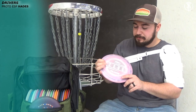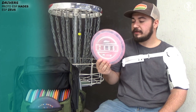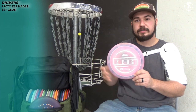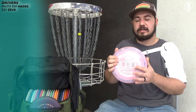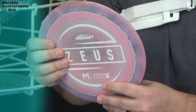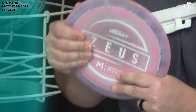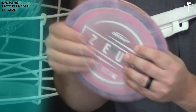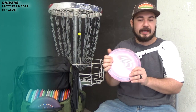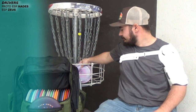Next I got is this beautiful Paul McBeth Zeus. These are what I throw for my overstable drivers. It's what I can rely on. It's not going to flip on me unless there's like an extreme headwind. This is what I throw for those. I need it to go straight and hold that line and trust it and to have a small fade at the end. This is my trusting disc. I have a lot of trust in it. Something I don't feel like I had in my last bag was trust. And this changed that.